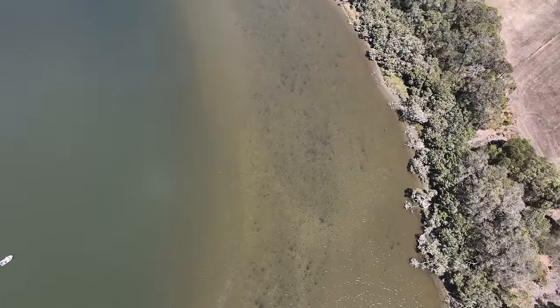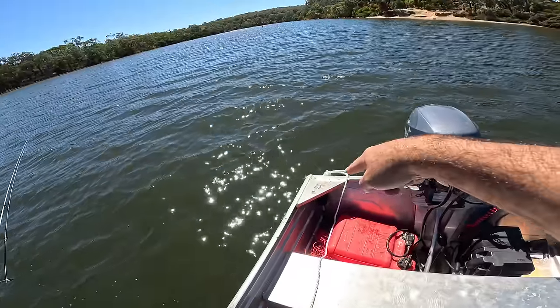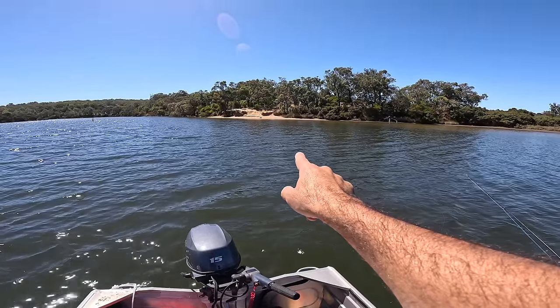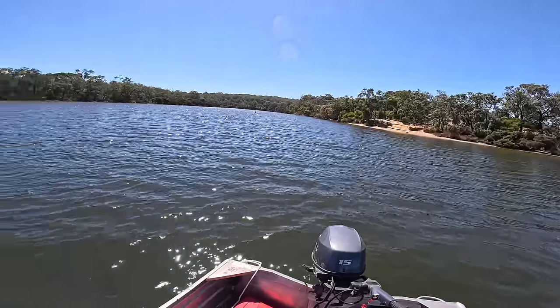We're pretty set up now. We've got the anchor at the back, which I've never done before, but it's just down there. We've just got to be careful that we've got the rods perfectly. Holy shit, something just jumped. We've got the rods perfectly out the back of the side now, so just got to sit and wait, boys, sit and wait.